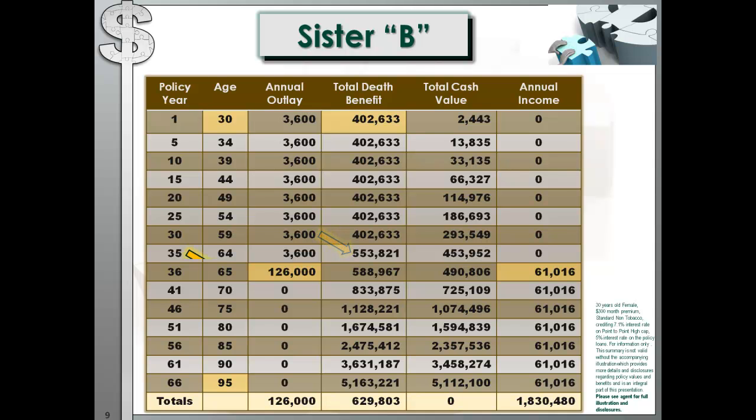So let's say at 65, she decides to retire. She will have put in a total of $126,000 in premiums, and she will be able to receive a $61,000 a year income tax-free income via policy loans. Now, let's say that she passes away at 95. What has happened here is she's put $126,000 in, and she will then be able to leave her family a $600,000 death benefit, and she will have received $1.8 million of income tax-free during her retired years. Now, there's also been a cash value growing that she, as you saw before, could use as an emergency fund if she had to.